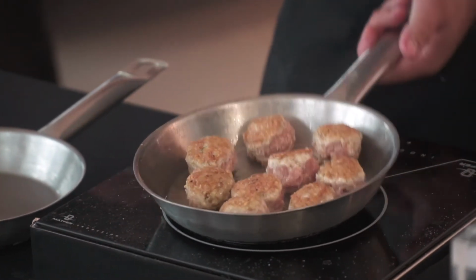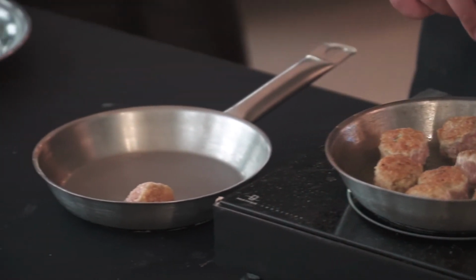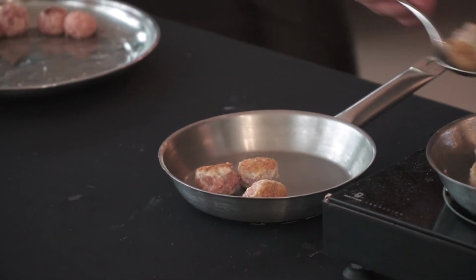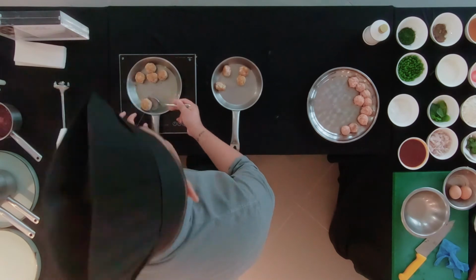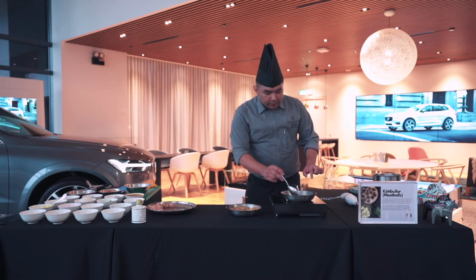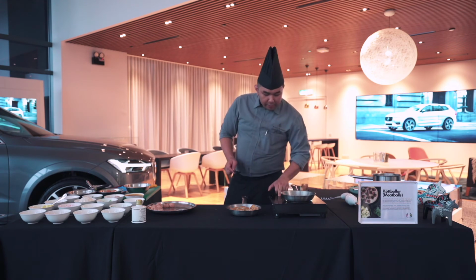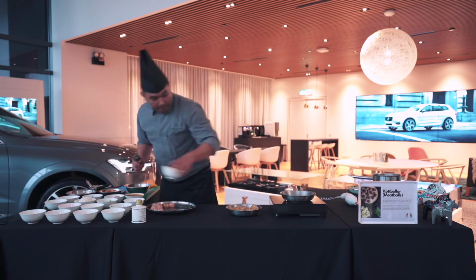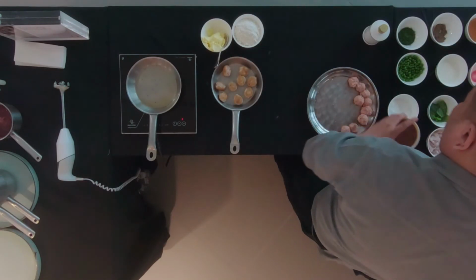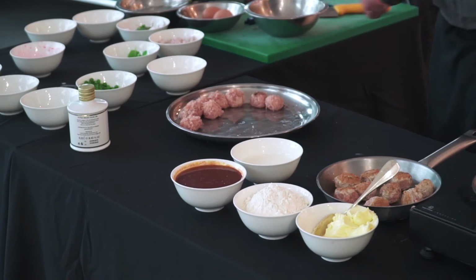So the meatball has a color, nicely seared. I'll take it out from the heat and reduce the temperature. As I take out the meatball, remember to use the same pan, lower down the temperature and add in more butter, more flour. Here I prepared some chicken jus and cream for the sauce. It's very simple.